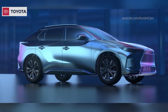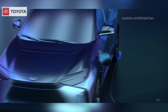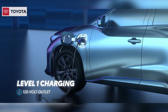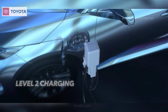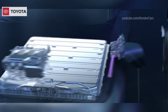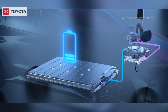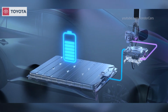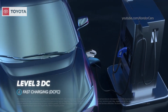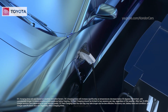Battery electric powertrains are further differentiated when it comes to charging. Like a plug-in hybrid, they can be charged via a level 1 charger like a 120-volt household outlet, or a level 2 AC charger that outputs 240 volts. An onboard charger converts alternating current to direct current, allowing the battery to be replenished to 100% charge overnight through a level 2 charger. For faster charging times, BEVs can use level 3 DC fast chargers found in public spaces.